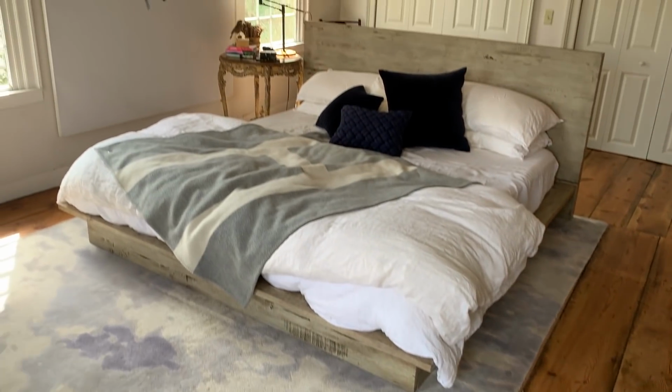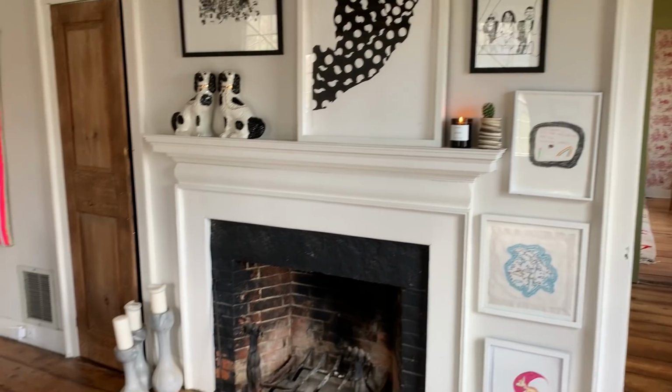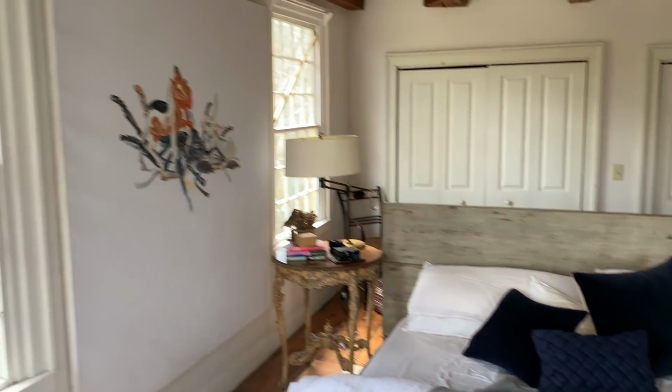Here we are in our bedroom, which coming from a New York City apartment felt cavernous and pretty overwhelming in terms of how we were actually going to fill this space in a way that felt cozy and warm and exactly how you want a bedroom to feel.